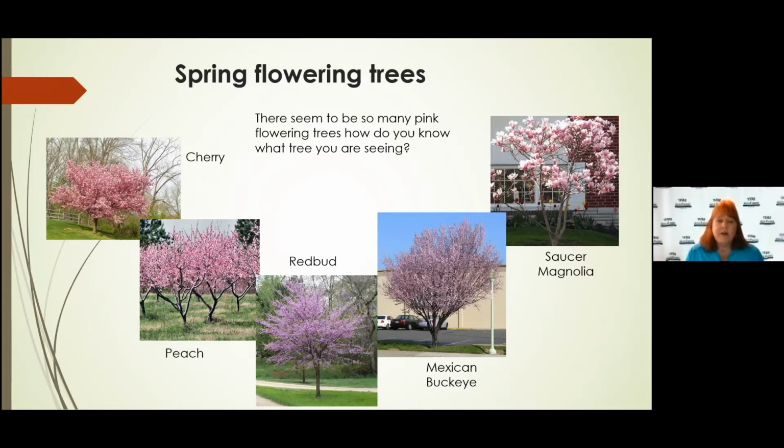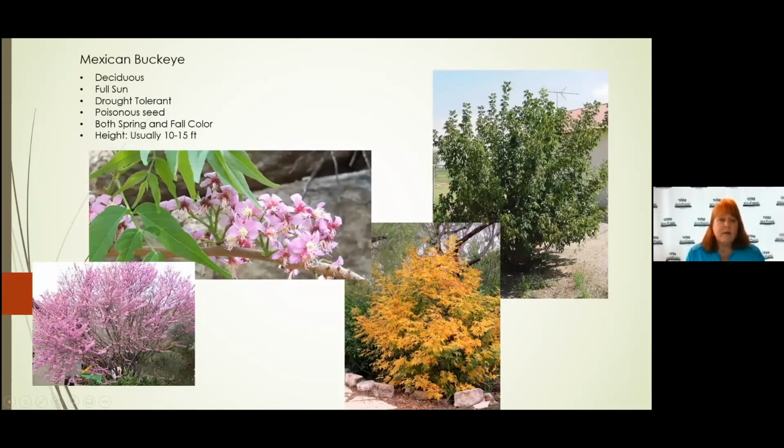We have the cherry. Over here, we have the peach, the redbud, Mexican buckeye, which we're going to talk about a little bit more. We're going to talk about a redbud more. And then the saucer magnolia, which we're going to talk about some more. But the first tree, I guess, is the buckeye. And as of today, mine looks like this. It has blooms all over it. The leaves are just starting to sprout out.